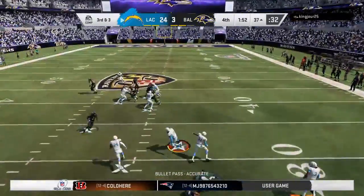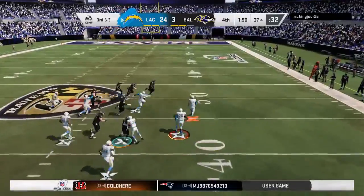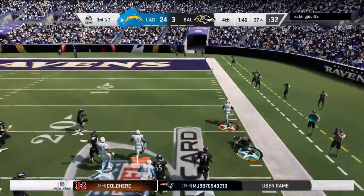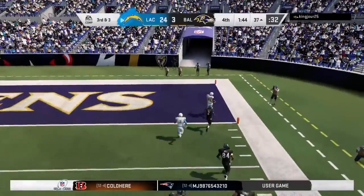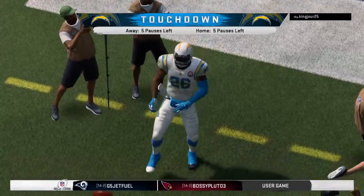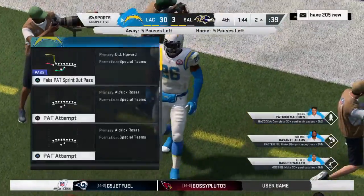And his pass is intercepted for the 4th time today. Picked off at about the 31. And he brings this one back. It's a pick 6 and a Charger TD. Touchdown, baby.